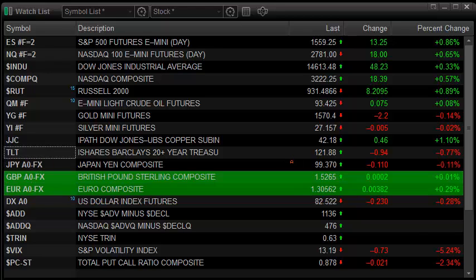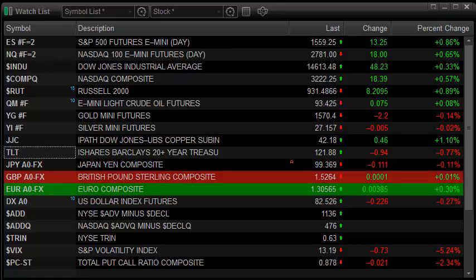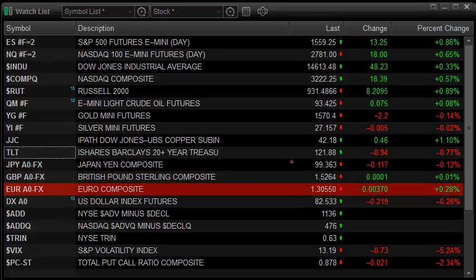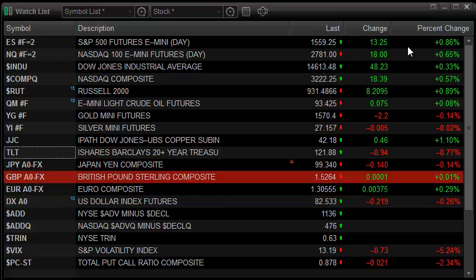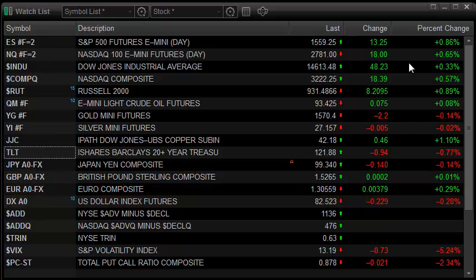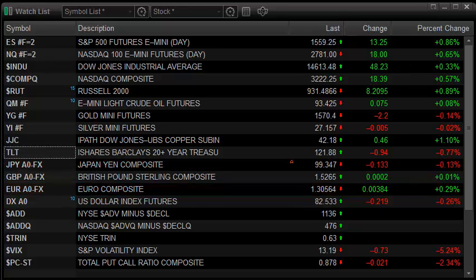So let's take a look at the overall price action in the market today, and also the health of the market internally. Pretty decent gains in the S&P, up 13 handles. In the NQ, tacked on kind of a laborious 18. The NQ is still underperforming the ES futures on a pretty protracted basis here. We'll look at that again later.